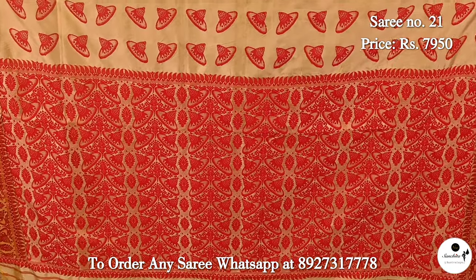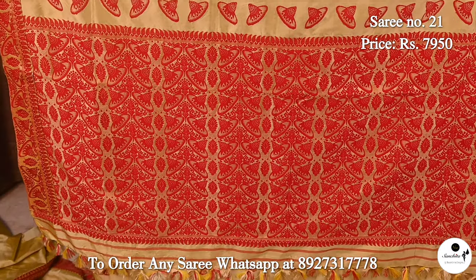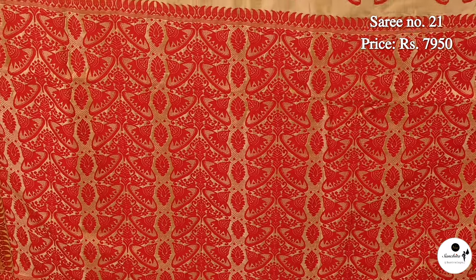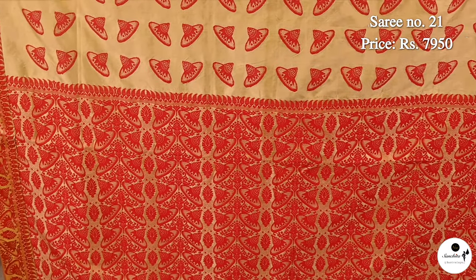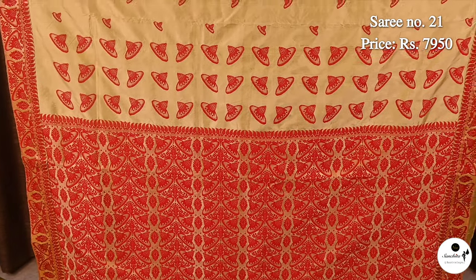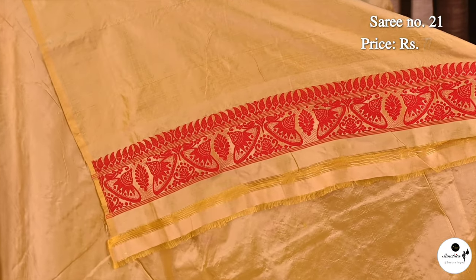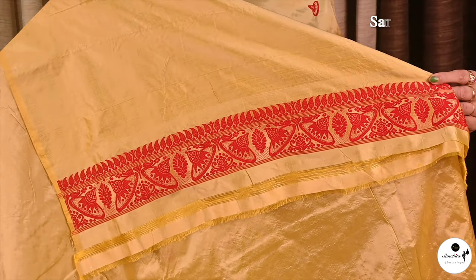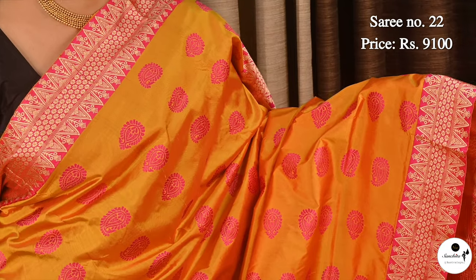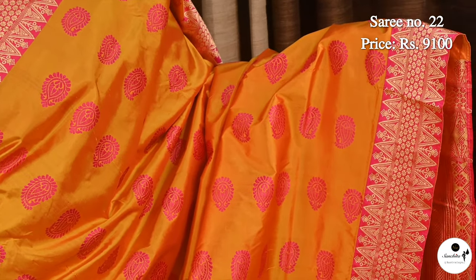Contrast red color pallu filled with traditional jhapi design in resham weaving. Blouse piece has a contrast border with jhapi design. Saree number 22 priced at 9,100. Crossing color in yellow and rani pink with big paisley motifs in rani pink color throughout the body.